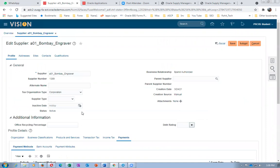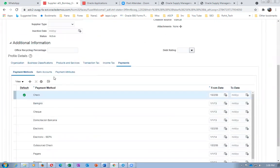It is again a profiling section. And then we can even go for an approval also. So whenever a profile goes for a change, we can even trigger an approval. So the profiling is now complete. Now we can even put the business classification, products and services, etc.